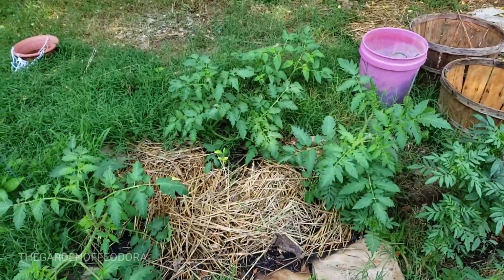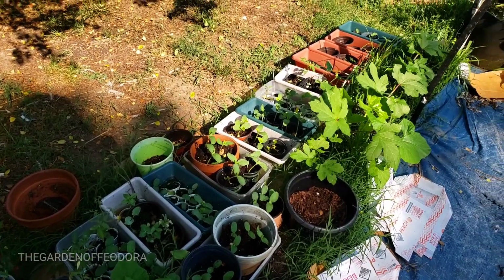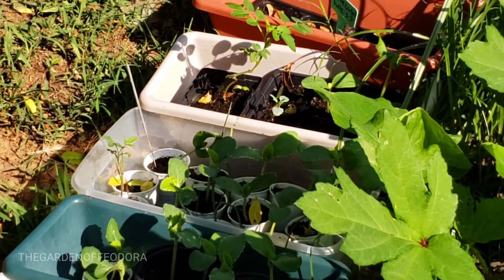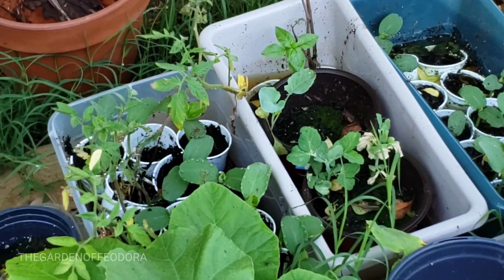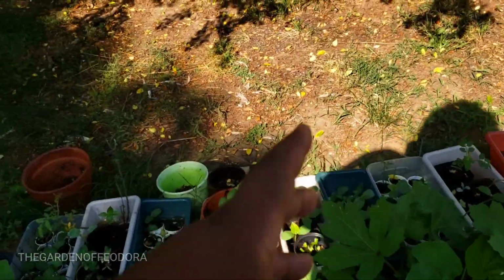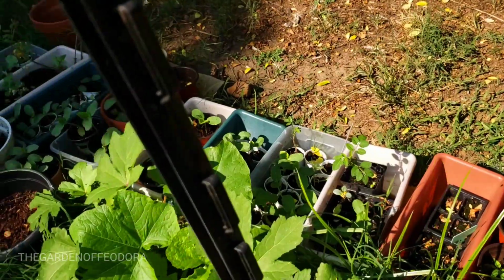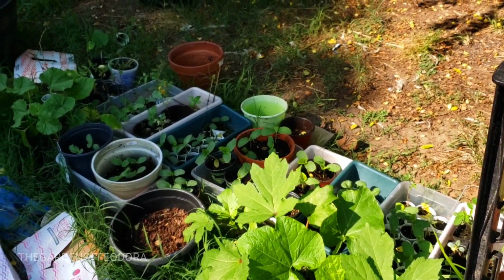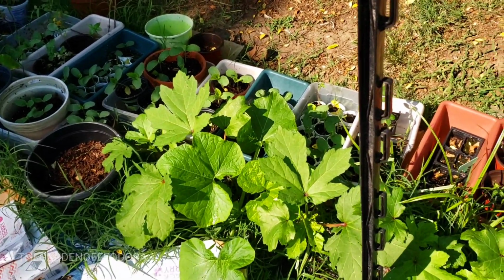A bunch of tomatoes there. And almost every seedling that you see here are cantaloupe. We found a whole bunch of seeds and put them down. And there we go. Now, even if we don't eat this much cantaloupe, it's great for the chickens. So they'll have something sweet to munch on all through the summer and fall.